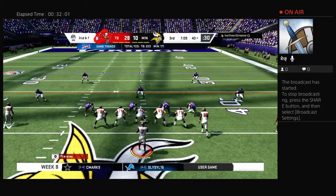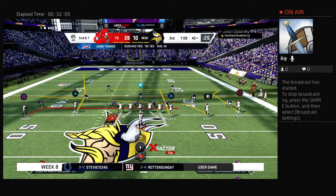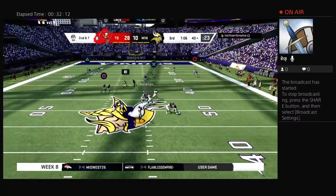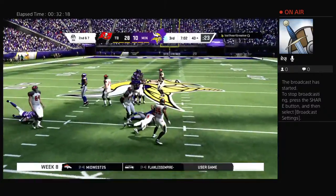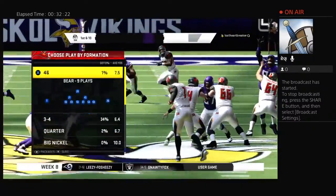The last run got 3. Now here's 2nd and 7. Looking to throw. Costello. And he fires one that's intercepted. Picked off by the linebacker, Eric Kendricks. And the return stops at the 39-yard line.